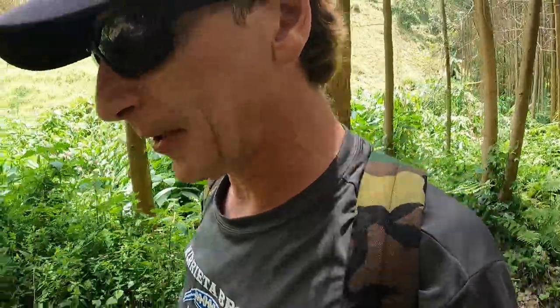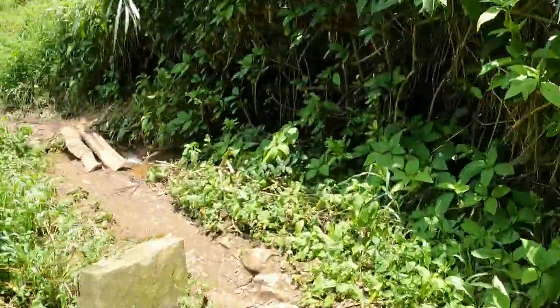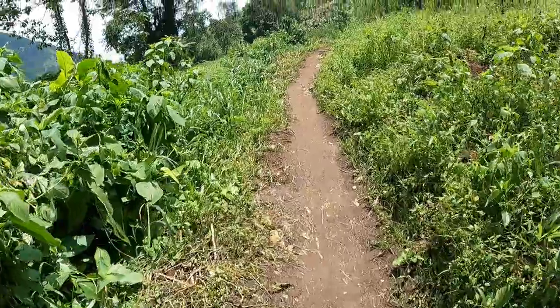So there's actually a stream on both sides. I can hear water rushing down on this side and the other side. And I think we got across this little river now down here. You can hear the water. It's nice around here. There's a little path again. There's quite a good view now of the valley.